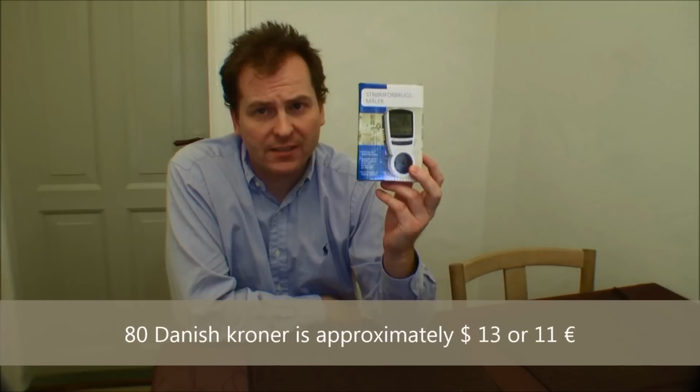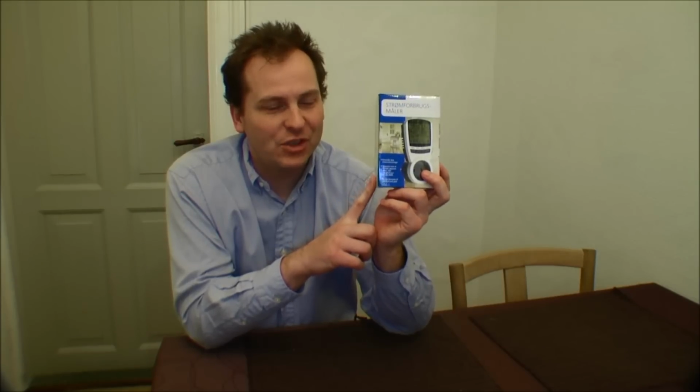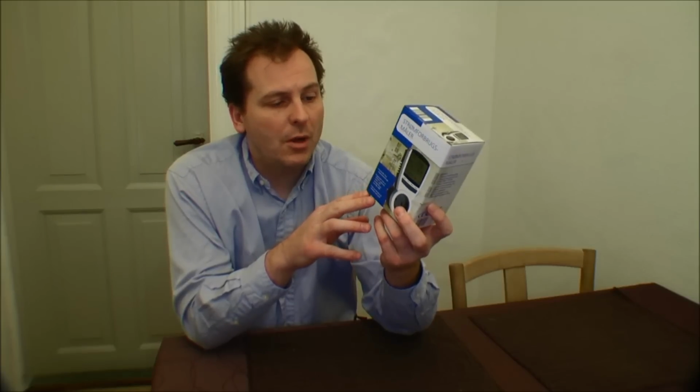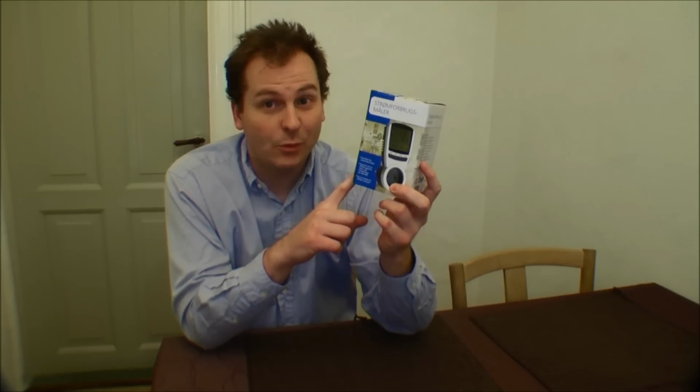To be using a device like this and going around the house and measuring some of your devices, you can very easily save 80 kroner on the device just by finding out what is sucking up all of your electricity. I have had some of these, but I wanted a new one, and this one has special features. So I wanted to unbox this and show you what's in the box. It's brand new, and I got it today. I even have a receipt. If it fails on me, I can have it exchanged.